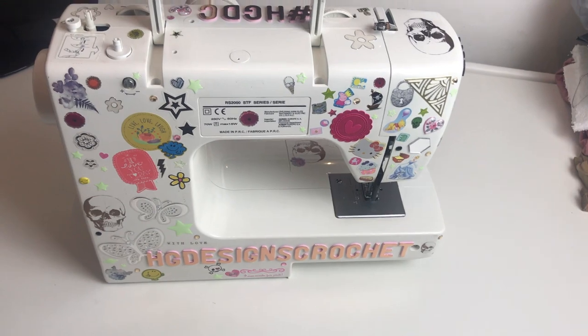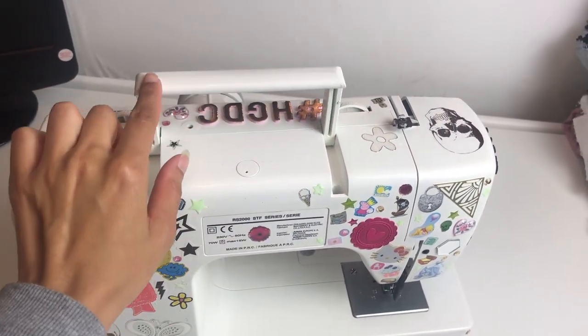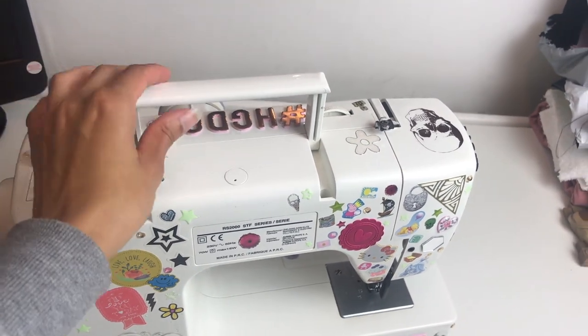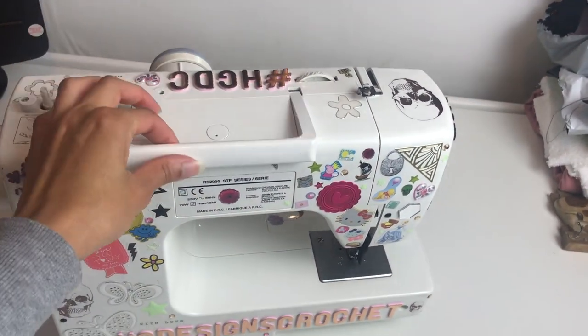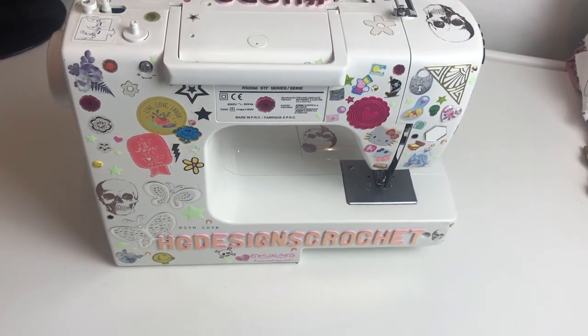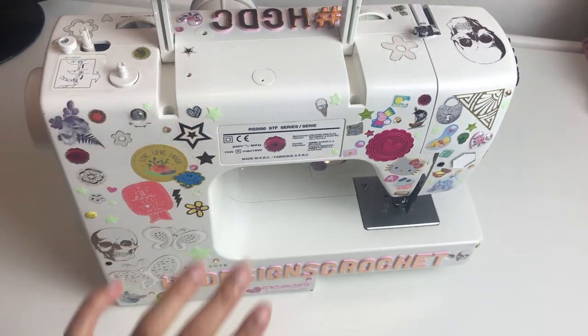Moving on to the back, I had kind of thought about putting yarn life across there, but it would annoy me that on this side it would be the right way, but then when it was up it'd be the wrong way. So I just decided to leave it. I might add something on a later date.